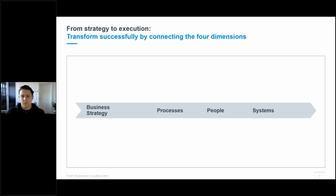So now, what does it mean in the context of Signavio? I was thinking, okay, let's put those four dimensions in one arrow. At the very beginning is the strategy, then you have the processes, you have the people in the company, ultimately operating the systems.